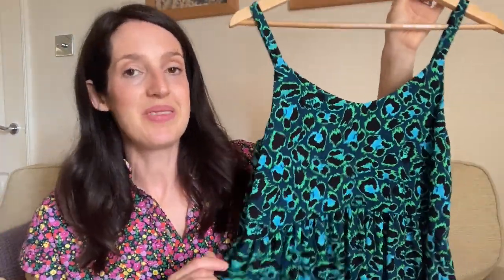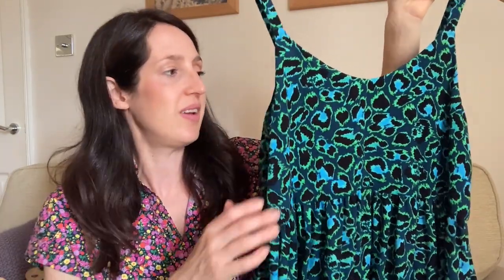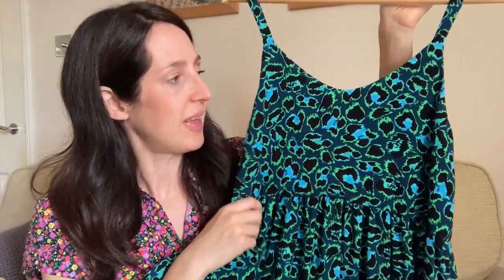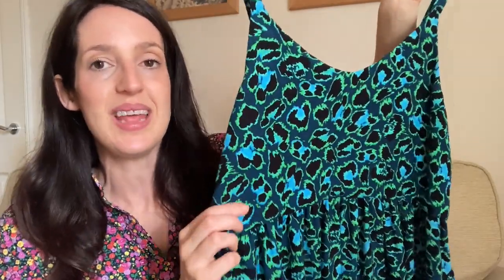So yeah, this is my Ogden cami hack dress in this lovely viscose challis, and it's really nice quality viscose challis. It's so soft and drapey, but it's also nice and opaque too. It was really nice to sew with, actually, it gathered really beautifully. So yeah, it's really nice to wear too. It's so lovely and soft against your skin. So yeah, this is my Ogden cami hack in this really funky fabric, I think.